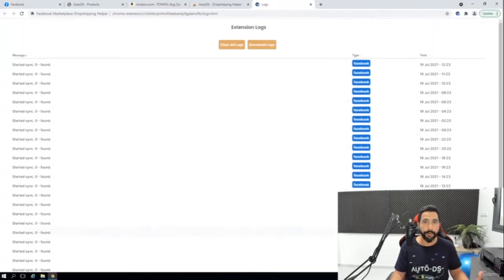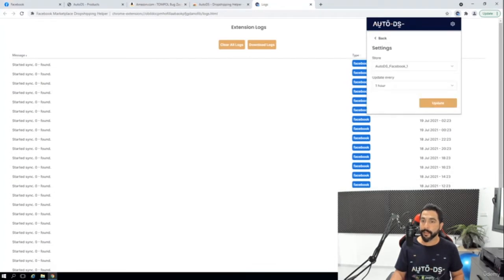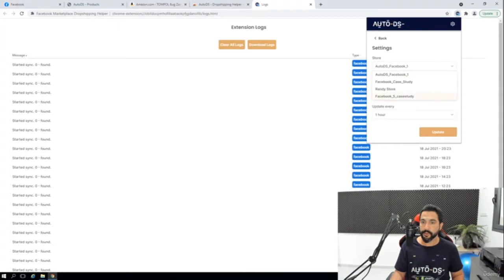So if there's any errors that you want to show the help section, the live chat, the support, they can simply see your log over here. You can send it to them. And another thing that you want to see is here on the settings icon, click on that. Then you'll have the store that you're connected to. So if you have a few stores, you can choose which store you want to make this change to.